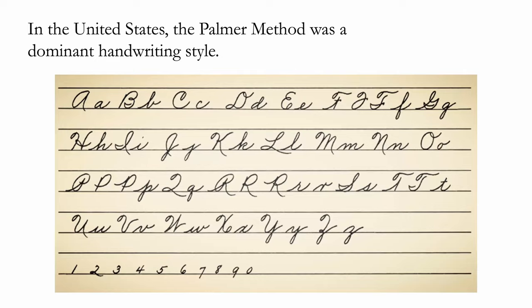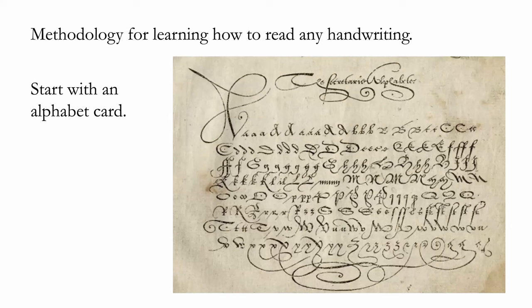So how do we learn it? How do we learn how to do handwriting? So we start with what's called an alphabet card. And you go online and you look up. You can just say, "Give me language cards," and you'll get a whole bunch of language cards. Then you can start to match it to what you're looking at on the document.